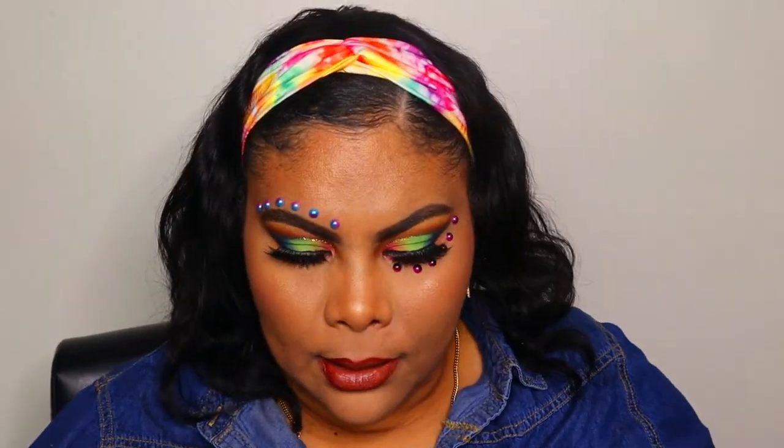The brow pencil, let me say, retails for $7.50.